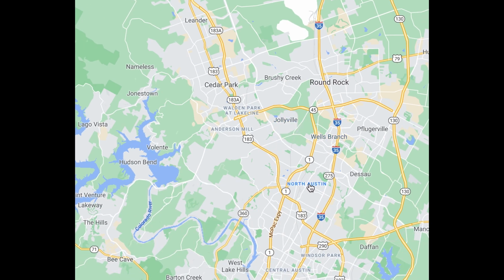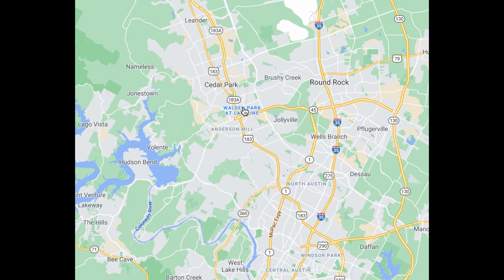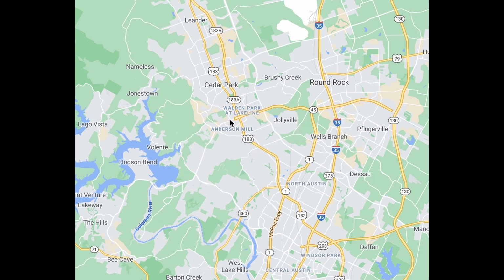North Austin, right there, you see it. Wells Branch is in North Austin. Wells Branch right here. All right, Jollyville, North Austin. Brushy Creek, Cedar Park, almost North Austin. Down here in the west part of Cedar Park, Austin Anderson Mill, that's where the Lakeline Mall is. Maybe I should zoom in for that.